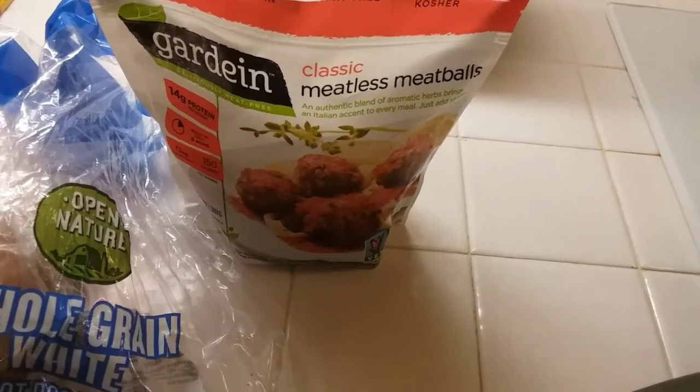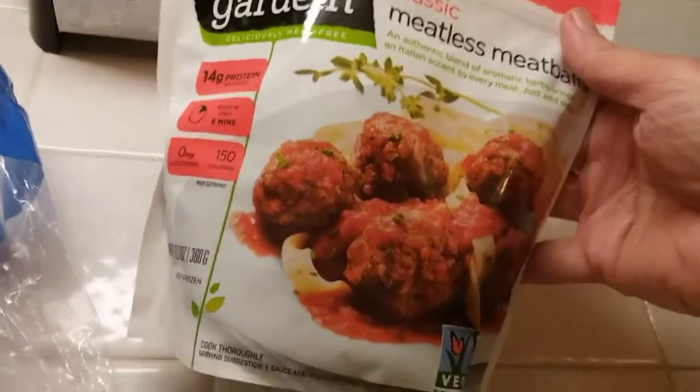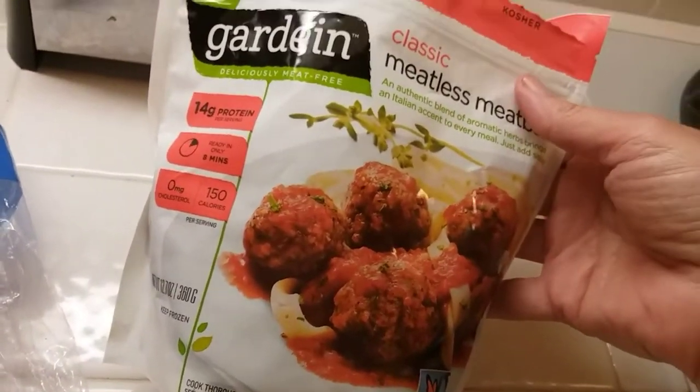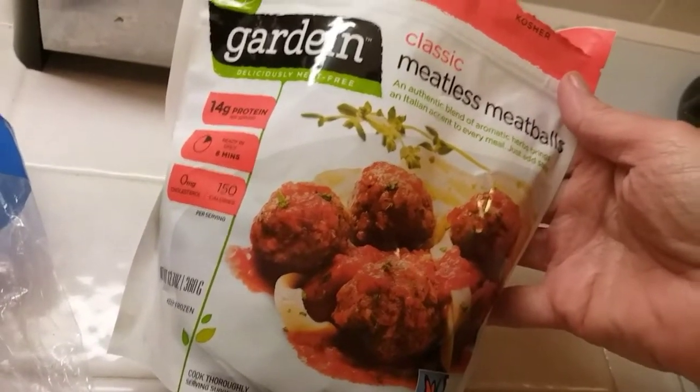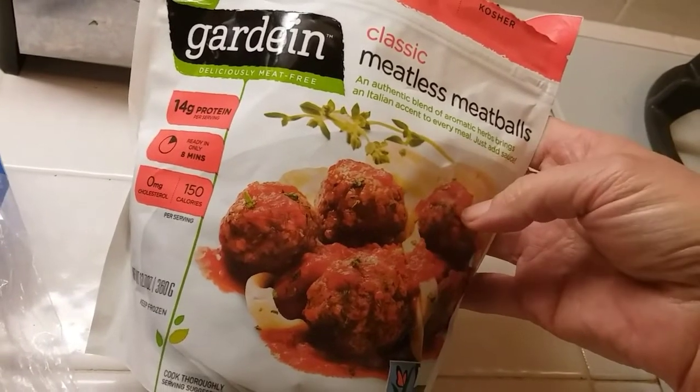For dinner tonight on Friday night, it's gonna be another pantry slash freezer meal. So I've got this bag of meatless meatballs. I love these, and they're just so handy to have in your freezer, just like regular meatballs. They make a lot of great, quick, easy meals. So tonight I'm going to make meatball subs.